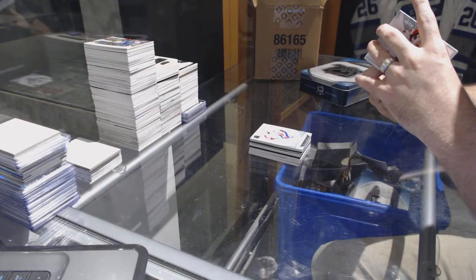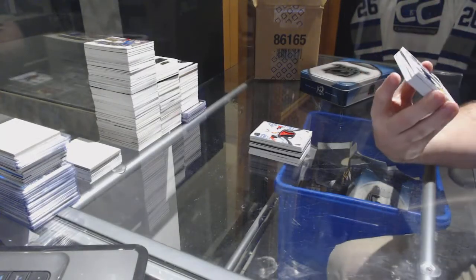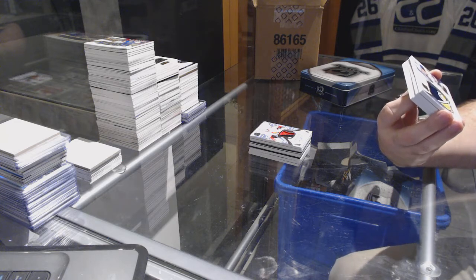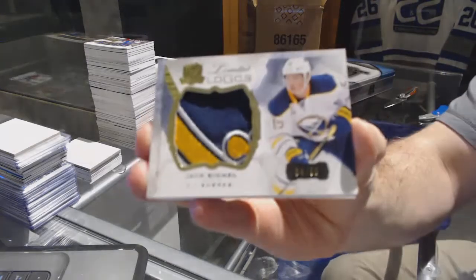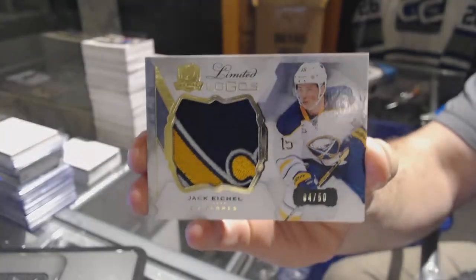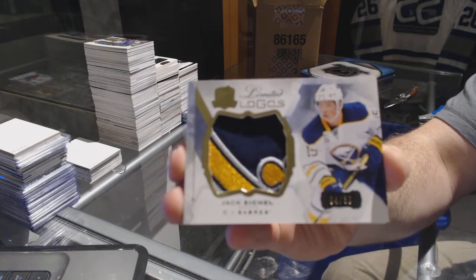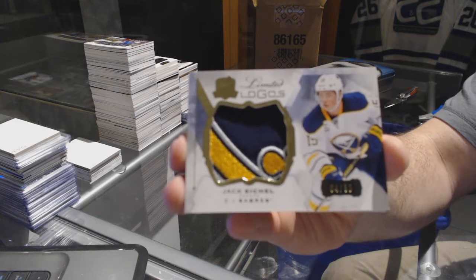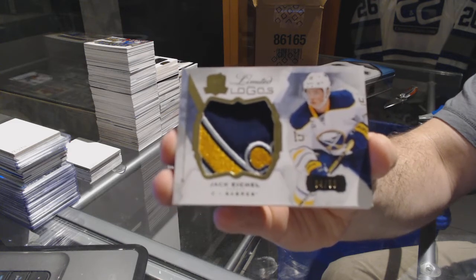Well, that's just disgusting. Number 4 of 50, limited logos patch, for the Buffalo Sabres, Jack Eichel. Jack Eichel, number 250. That is big.